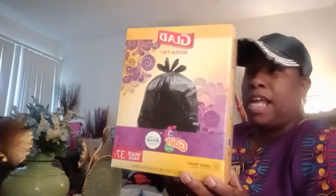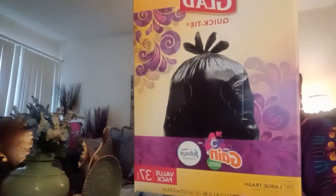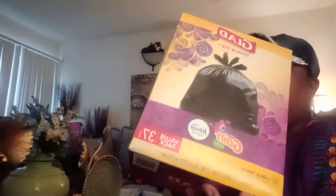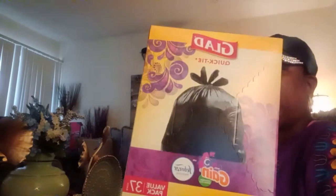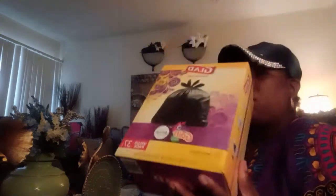Okay. First, we're going to start with, I also went to Family Dollar as well. What I got at Family Dollar was Glad garbage bags, quick ties with the gain scent in there. It's 37 large trash bags, and I got these right here for $5. That's a good price, a good deal. And that was at Family Dollar.